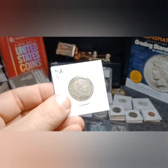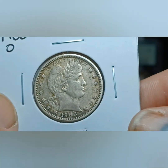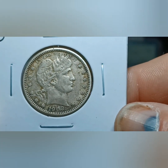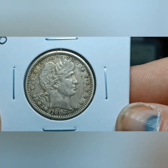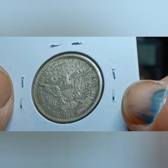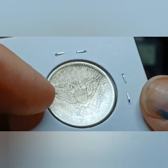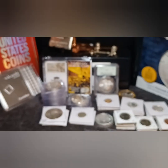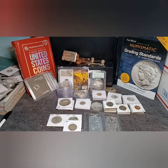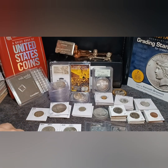And then, man, this thing is amazing. I gotta zoom in on this. The detail that's on this thing. 1908 Barber quarter. I think, yep, it's an O also. But there's amazing details on there. A little bit of the luster still on the reverse for sure. But yeah, that's a great looking coin. So I picked that up. I'm gonna see if that's gonna be an upgrade for my Typecoin set that I have.